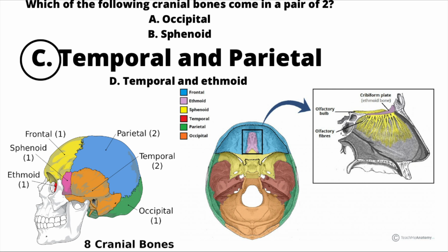On your left-hand side, you see that this is labeled 8 cranial bones. You have 8 cranial bones in total, or skull bones, and these include your ethmoid, which is just 1 bone, and your sphenoid, which is just 1 bone. Frontal is 1 bone, parietal is 2, temporal comes in 2, and your occipital is just 1. So these are all your 8 cranial bones.